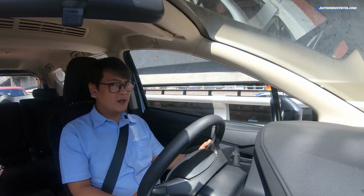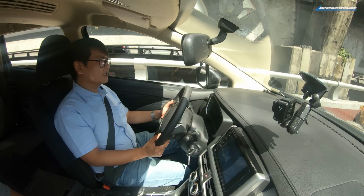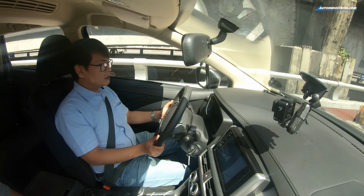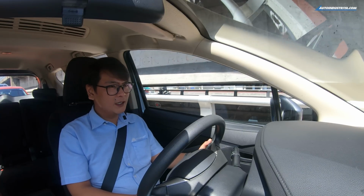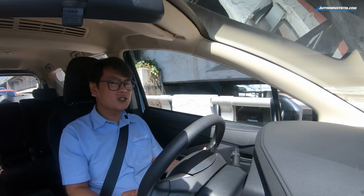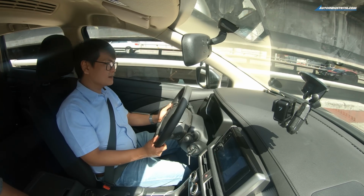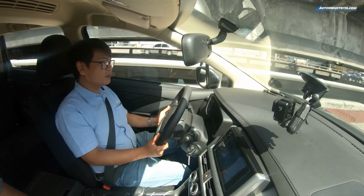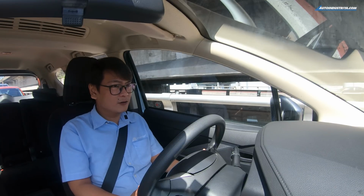But what about performance? Well, what do you expect from a 1.5 liter engine with a little over 100 horsepower? If your expectation is not much, you're pretty much bang on point here. See, the Xpander wasn't made for performance in the first place. I mean, just look at it. But even if it isn't the fastest thing in the world, it is one of the most practical choices you can get. Again, you get decent performance out of it.